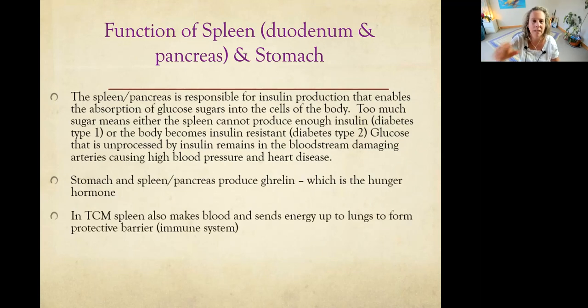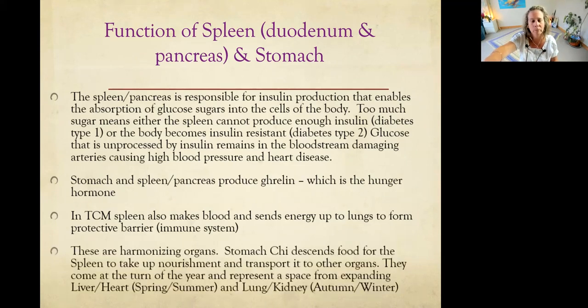And in Chinese medicine, the spleen also makes blood. It produces the blood in the body, and that energy rises upwards to the lungs and helps the lung produce the Wei Qi, the body of energy that surrounds the body, almost like a Ready Brek glow in our defensive immune system. So the spleen also plays a part in the immune system in Chinese medicine.